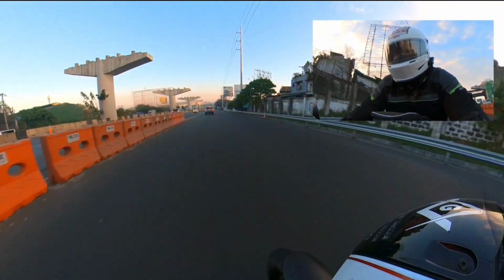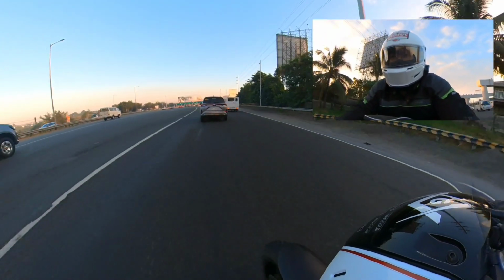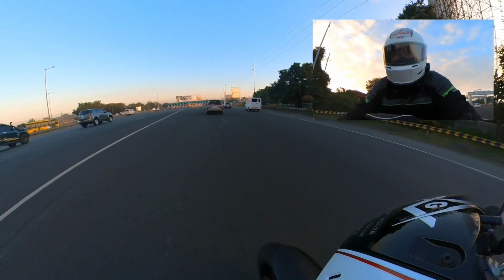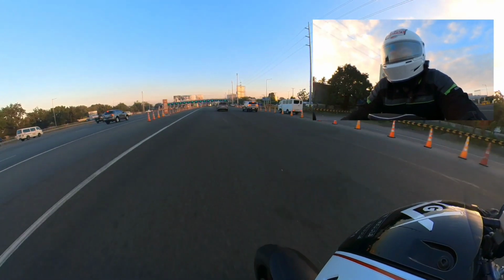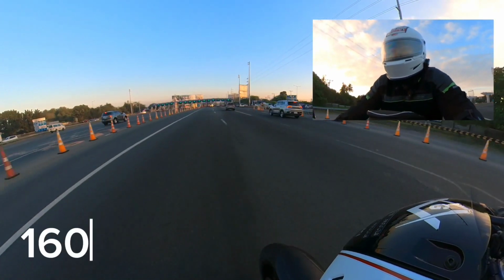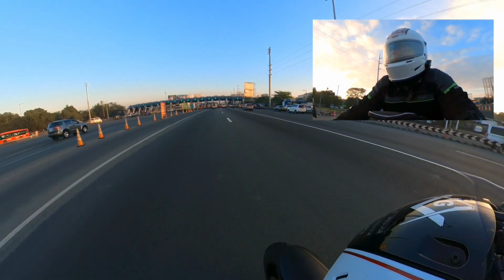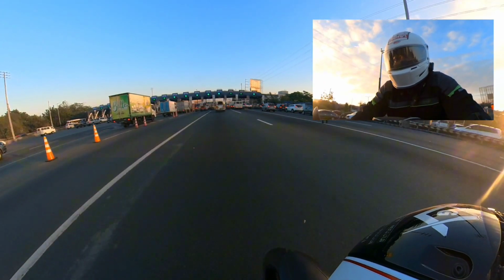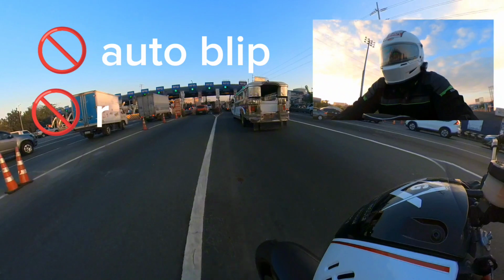Hindi siya naka-TFT, LCD pa rin siya. So it has the standard two-channel ABS for the front and the rear. 120/70-17 for the front tires, and 160/70-17 for the rear. So this is a very basic motorcycle. Talagang nothing fancy, I'll be honest with that.